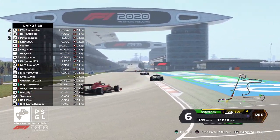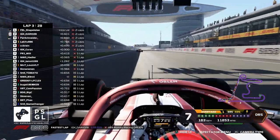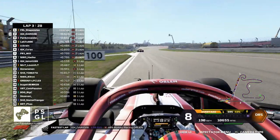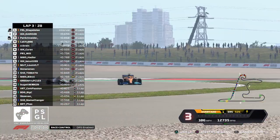And they're still just squabbling further down the order. I can see them all hustling and jostling for positions. Yeah, they are as well. Obviously, Dario being fastest at the moment, he's already faster than Schiaparelli, so he's going to carry that momentum into the rest of this race.